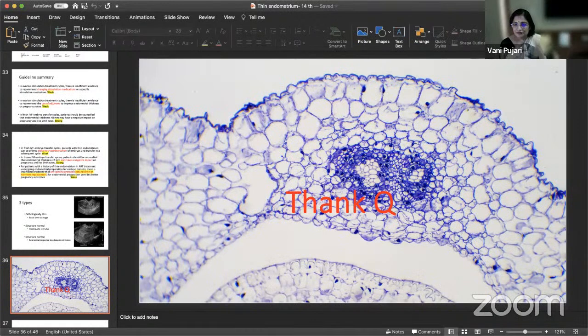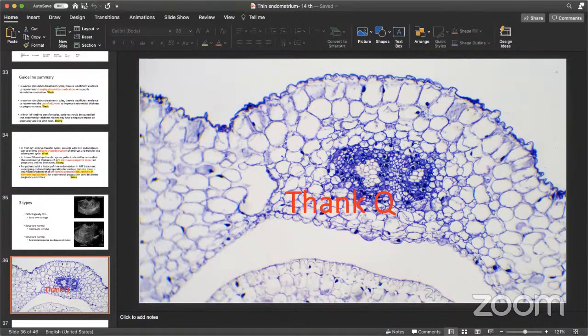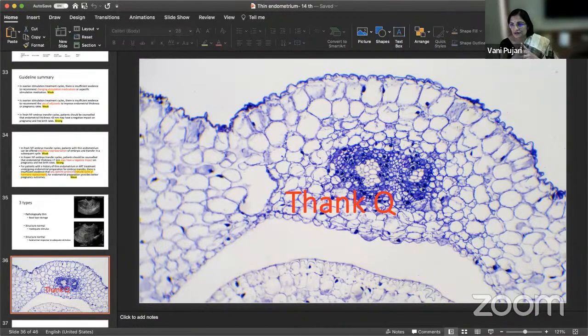Even if we wait and the follicle is reaching beyond 24 millimeters and still the endometrium is thin, we have to do an estradiol level to see if that follicle is good enough and producing enough estrogen. If the estrogen is more than 200 and you have a thin endometrium, then you start suspecting the endometrium and do whatever I've told you.